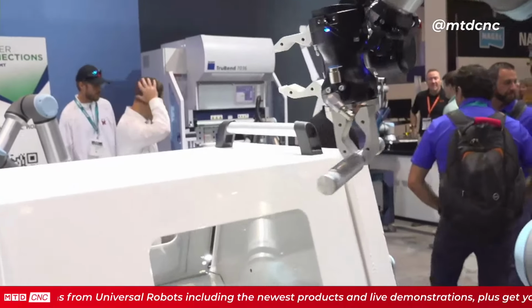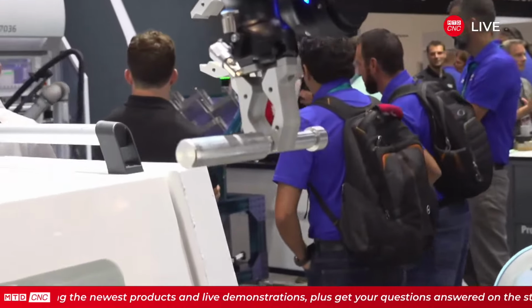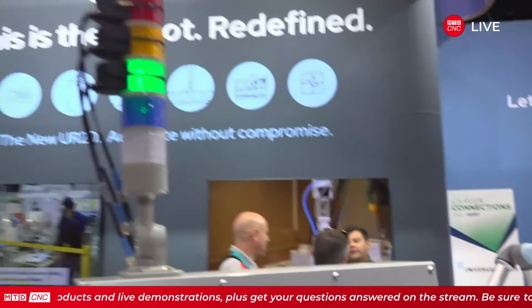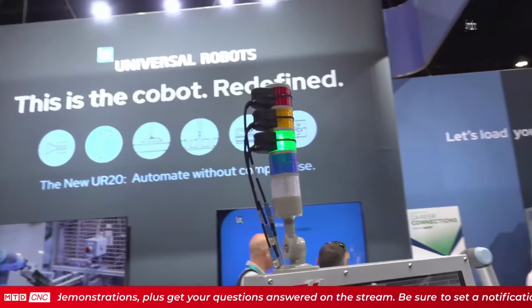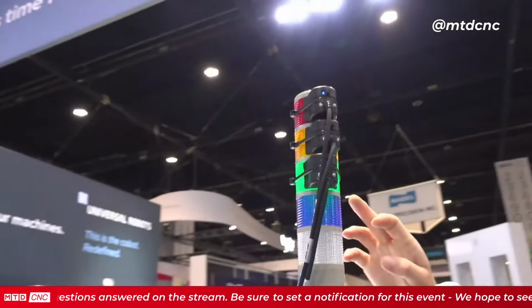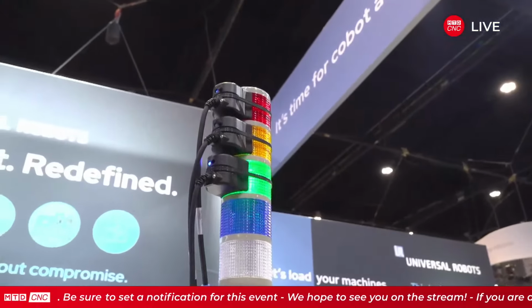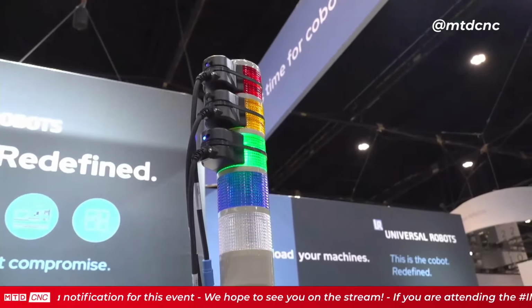But I'll talk a little bit maybe about what you're seeing. So if you look up at that stack light there, let's move on over there so we can really point out to the audience what's going on. Most CNCs, you're going to see this kind of a stack light up here. So right now we're blinking green. That means the robot can see, with these sensors here, that the machine is in process.